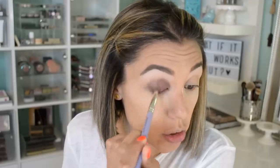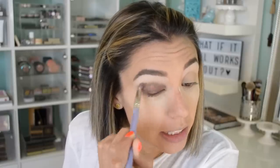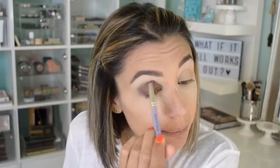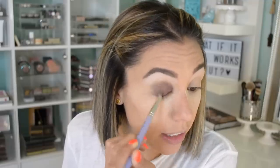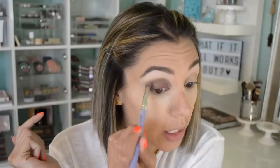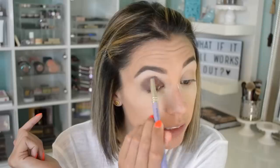So I just applied it to the lid, and now I am taking a synthetic brush, not a natural bristle brush. That means it has fake fibers. You can usually tell right away, they feel kind of plasticky, and I'm using that to blend out the color. It's very easy once you figure it out. It looks a little wonky at the beginning, see, it kind of looks like a raccoon eye. But we go in with powder shadows and just blend it out even further so it looks better.